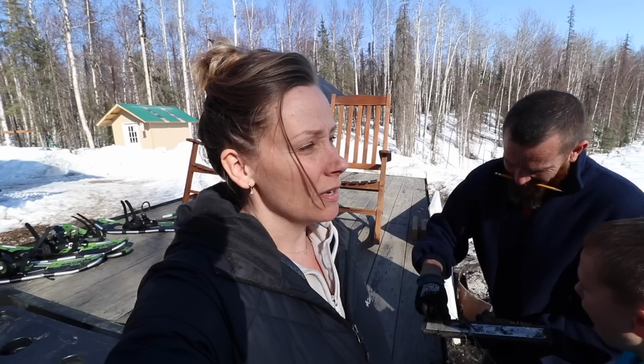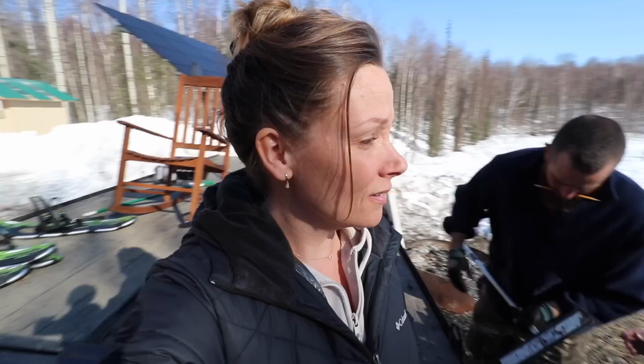You guys like our redneck porch? See that? Put up our rocking chairs. Came out here with some coffee the other day, and to be honest, the porch is a mess right now. We put them up on the trailer, and it's just a perfect deck, and we just sat out here and looked out over the clearing and drank our coffee.